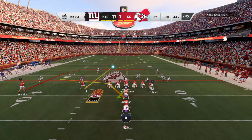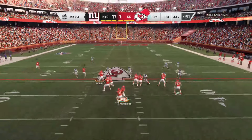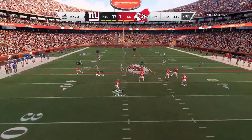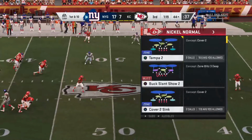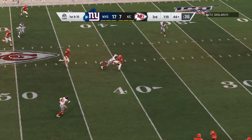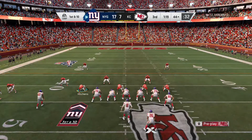They're going for it on 4th. Check 93. Here we go. 4th down, Mahomes. And it is incomplete. So certainly an interesting call there to go for it. And the Giants are going to take over in great field position.